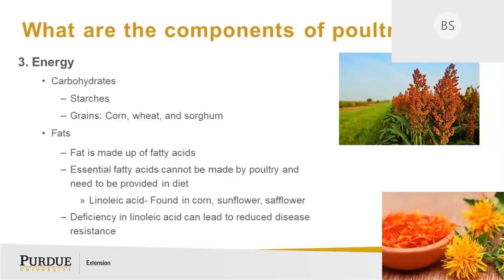So fat is made up of fatty acids, and there are some fatty acids that we call essential, and they cannot be made in the poultry's digestive system, so they have to be provided in the diet. One example of that is linoleic acid, which usually, if you look in the feed tag, which we will go over in a minute, can be sourced from corn, sunflower, or safflower oils. And deficiency in that linoleic acid can cause reduced disease resistance in the flock.